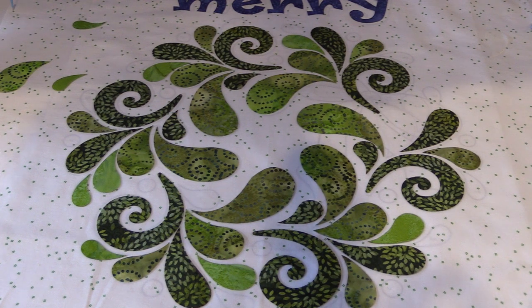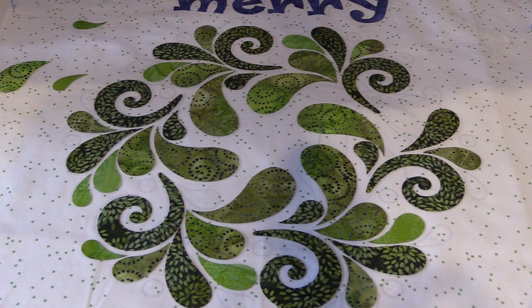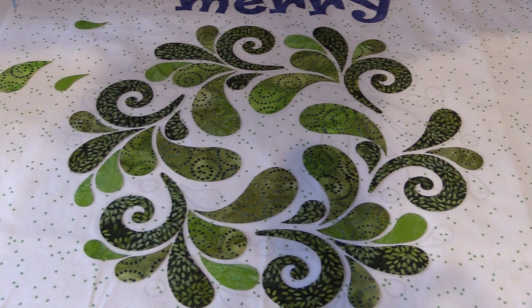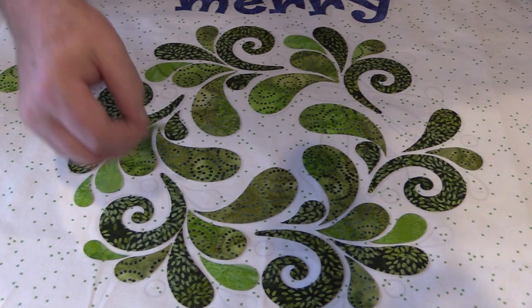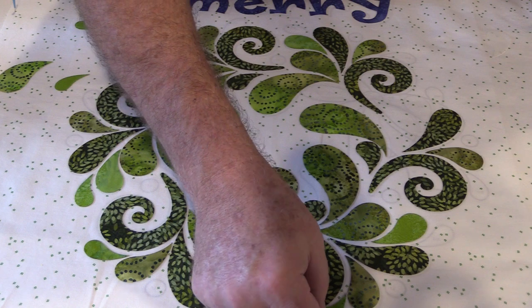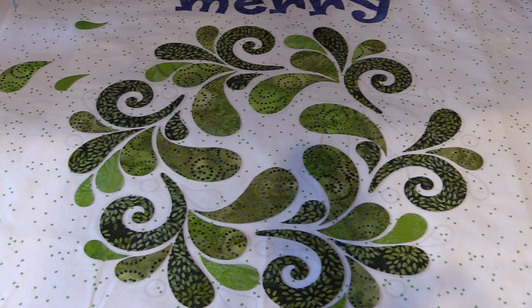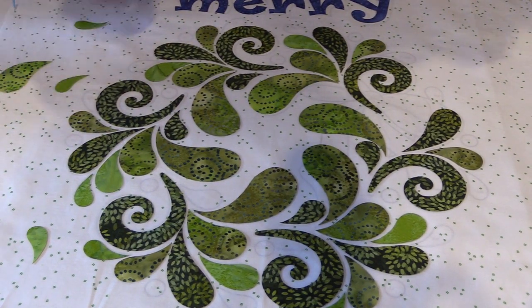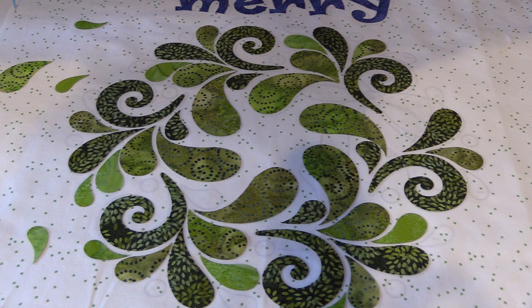I keep feeling like some of these. Yes, we have mirror images on these. You can see here on this particular shape, we have mirror images, and so some will be going to the left and some to the right.